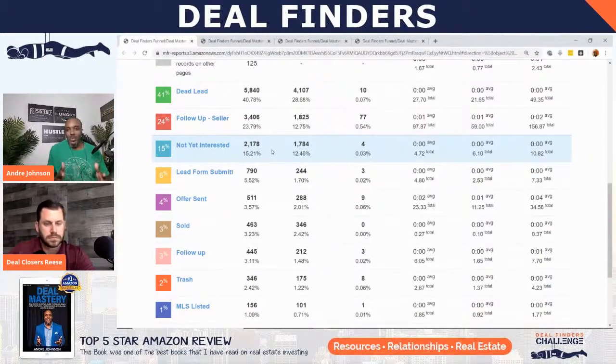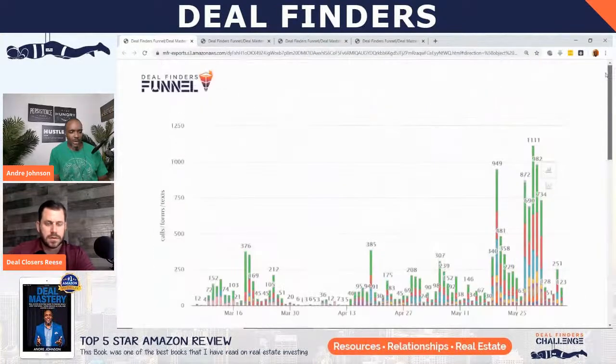So that vacant house where there's no income coming in, they may be able to withstand that for a month or 2 months or 3 months and not yet be interested in your cash offer or your creative finance offer. But in 30 days and 60 days and 90 days, maybe in 6 months, that not-yet-interested may turn into high motivation.